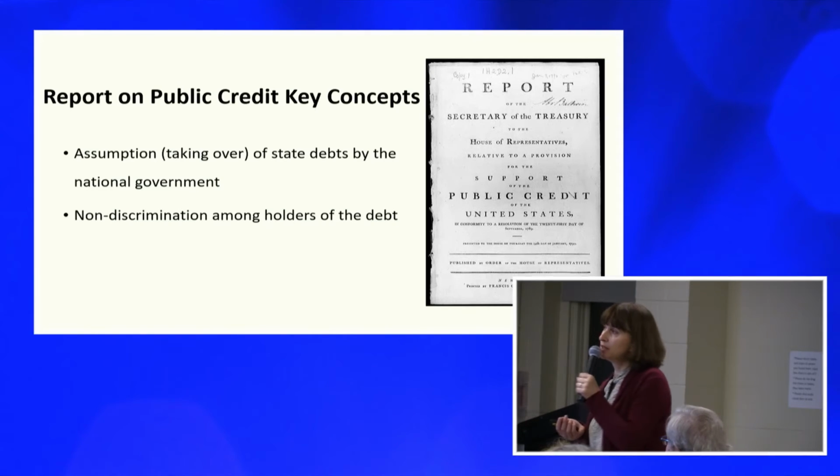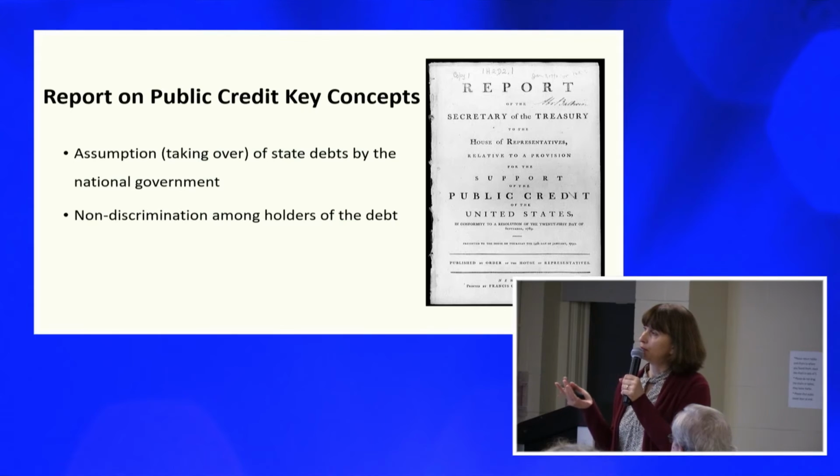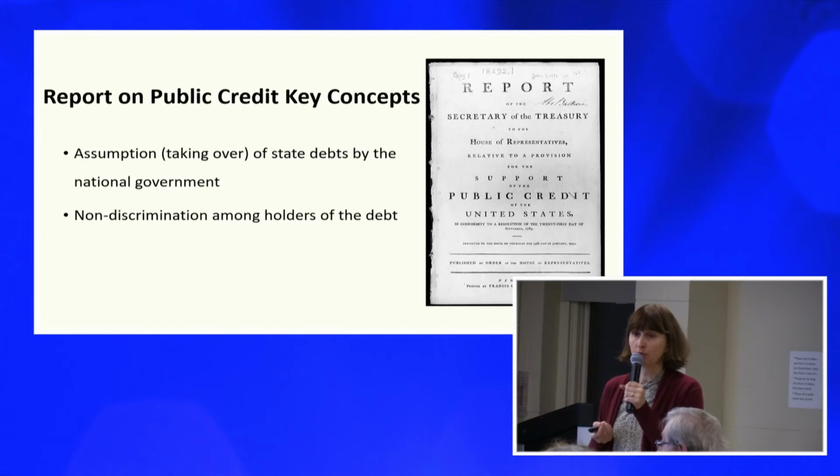So what Hamilton's plan was, he thought the best way to do it is to assume, to take over all the state debts by the national government and all the foreign debts, everything to be assumed under the national government. In this way, all the states will start on equal basis, being free of debt and growing from there on.